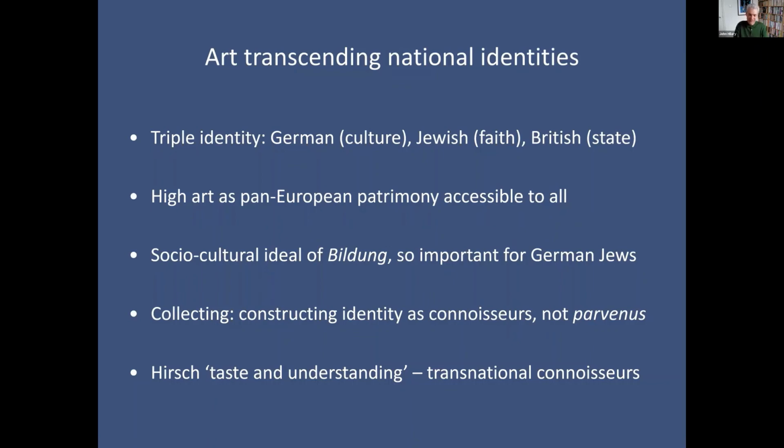And I think it's fascinating that at that time, when the international art market was really beginning to flourish as an international market at the beginning of the 20th century, the Hirsches showed what was possible in transforming themselves into these figures of transnational connoisseurs beyond any national identity and beyond any of the tropes which afflicted the nouveau riche and particularly afflicted nouveau riche Jews at the time.